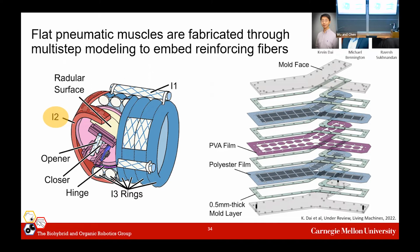sticker cutter, a hobbyist cutting tool, to create polyester films that are sandwiched between layers of elastomer cast in here. And then we use Smooth-On Dragon Skin 10 cast into the cavity. After curing the final assembly, that PVA film can be dissolved to give you that zero volume pocket in your PAM.